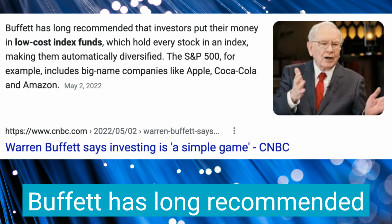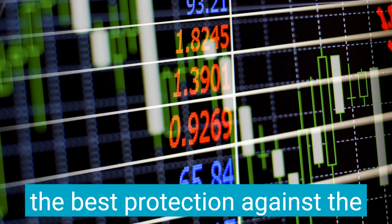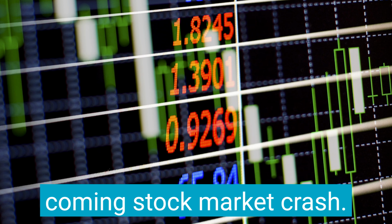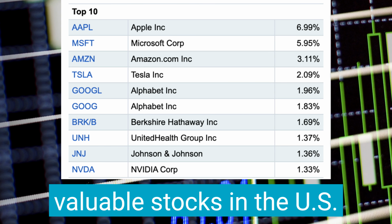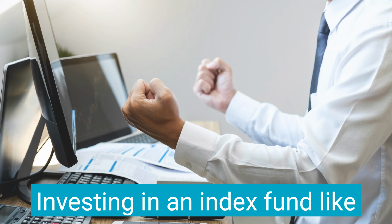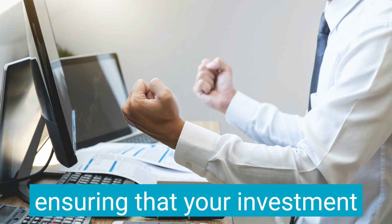How to protect your 401k from the coming stock market crash for beginners. Buffett has long recommended that investors put their money in low-cost index funds. According to CNBC, investing in a fund like an S&P 500 index fund could provide the best protection against the coming stock market crash. The S&P 500 is a broad index that includes the 500 most valuable stocks in the U.S. Investing in an index fund like this could provide protection against a stock market crash by ensuring that your investment portfolio remains relatively stable.